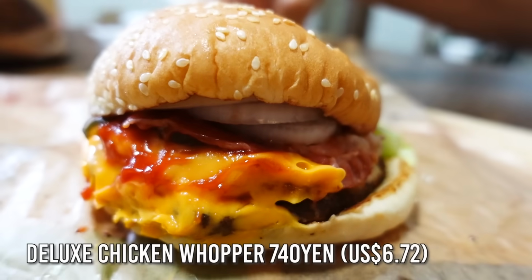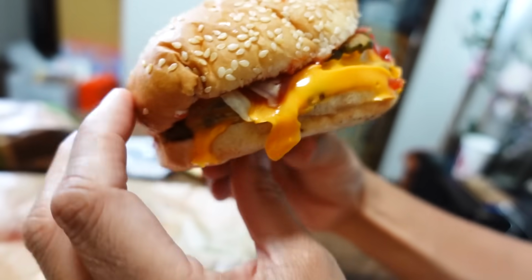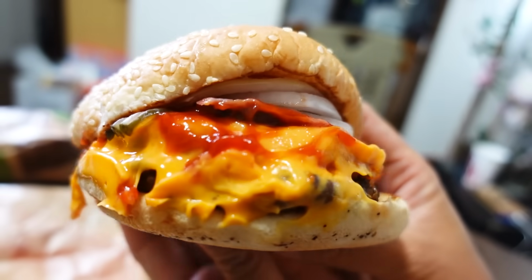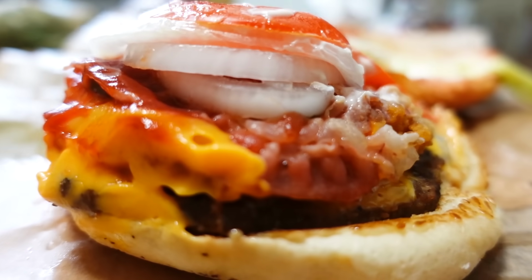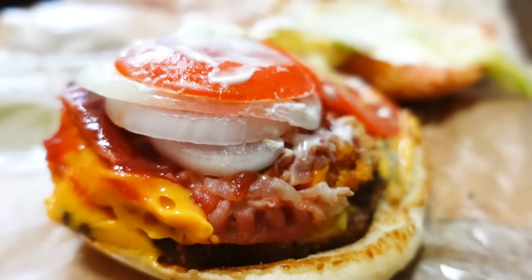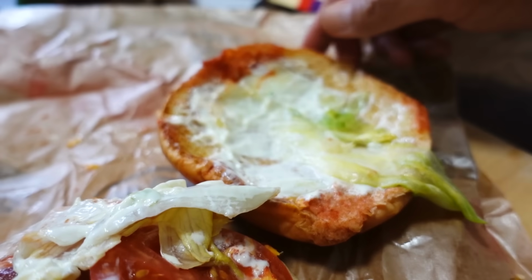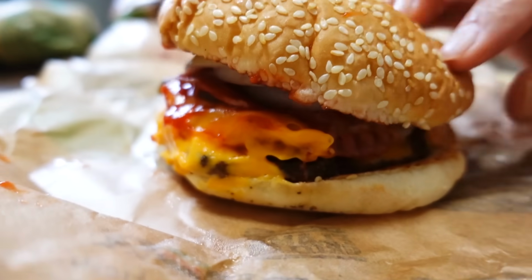Okay, the next one we have is a deluxe chicken Whopper. So basically, this is your basic Whopper with a piece of battered fried chicken. On top of the patty, you also have a slice of bacon, you have your onions, tomatoes, lettuce, and pickle, and mustard. Yeah, a lot going on in this one. And ketchup, you have ketchup in this one. That's a mouthful.